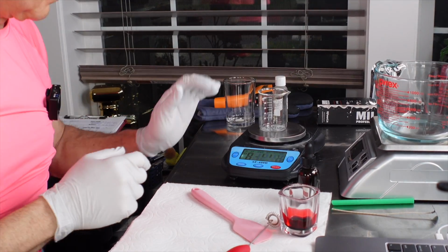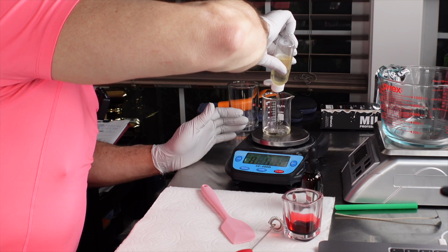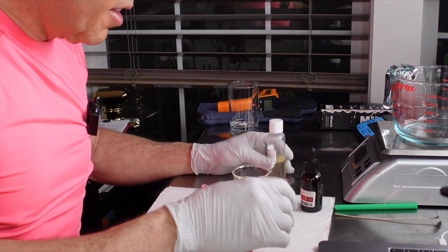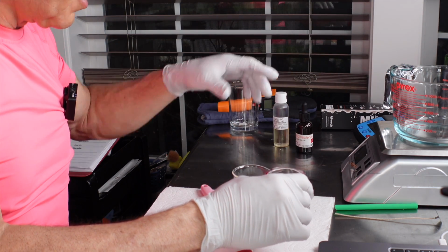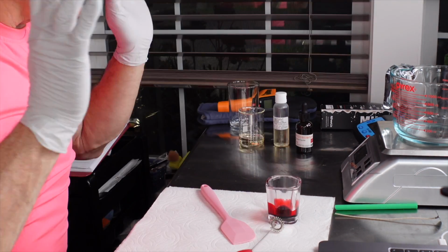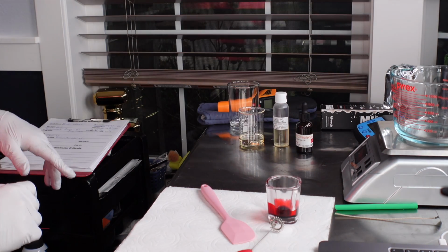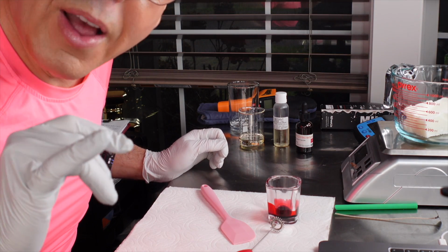Okay, so I need 0.75 of the oil. Oh my god, this oil is amazing. So let's see how this is doing. Okay, this is getting solidified. So let me just put this to the side because I don't want any interference. And then for the wax, we're going to need 6.75 ounces. Okay guys, I'm gonna measure the wax off camera and I'll be right back.